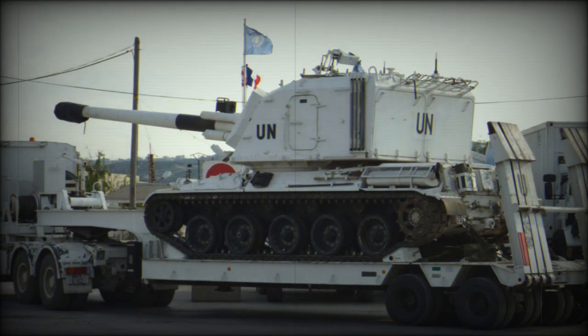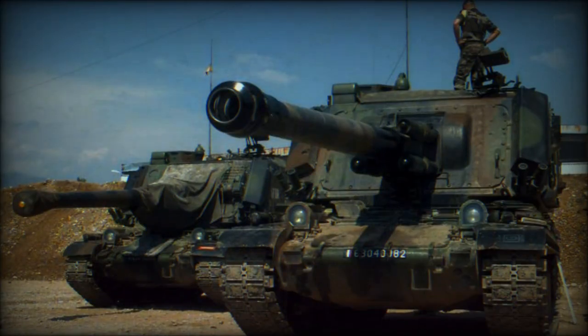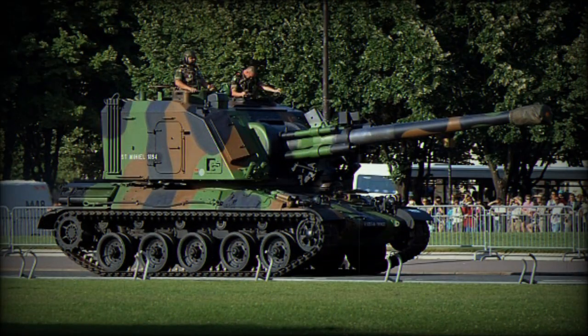The AU F1 GCT carries a total of 42 shells and 42 charges. These are stored in the ammunition racks. Ammunition is loaded via the rear resupply hatch. Four men can reload the AU F1 GCT within 20 minutes. Secondary armament consists of a roof-mounted 7.62 mm or 12.7 mm machine gun.